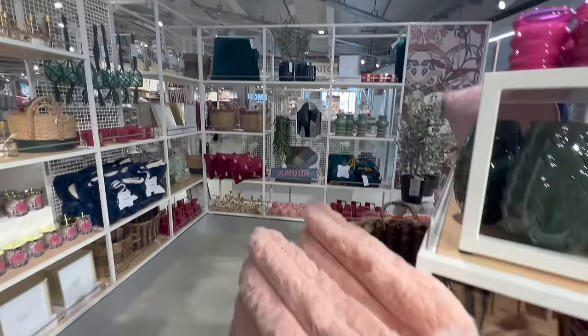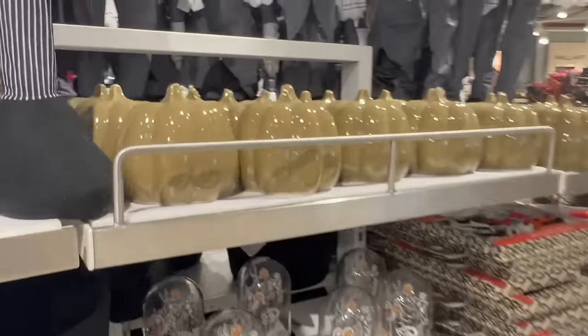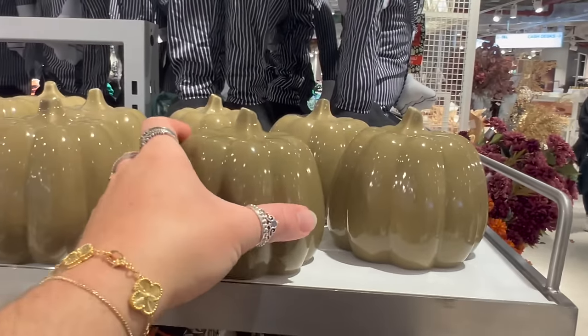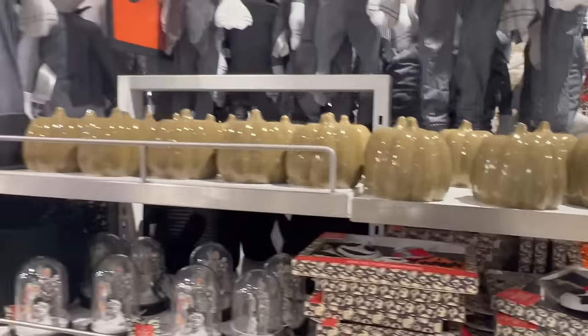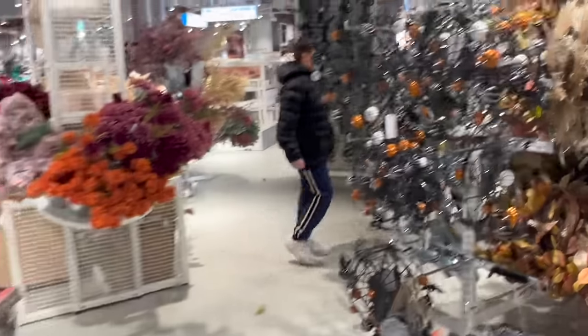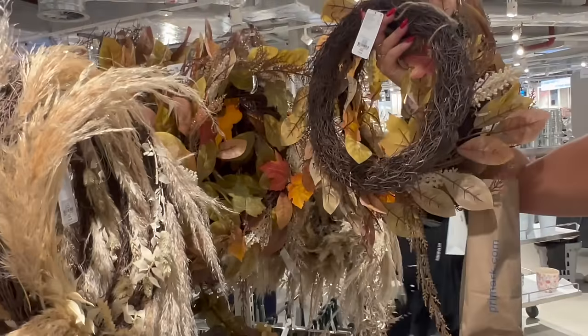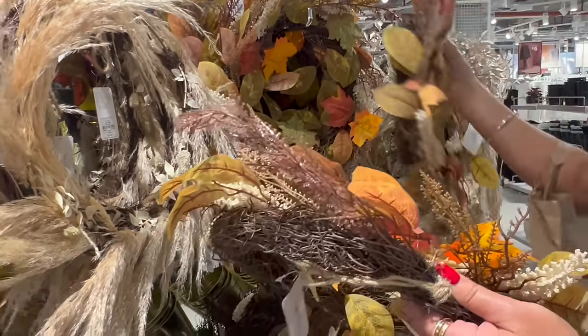Oh no. We've got all of the Halloween stuff. Pumpkin Central. I had these pumpkins last year. I haven't seen them in Primark this year in my Primark, but £4. We got loads of Nightmare Before Christmas stuff. We got obviously actual Halloween-y stuff. £10. Oh, maybe that's why. They're a little wreath, yeah.